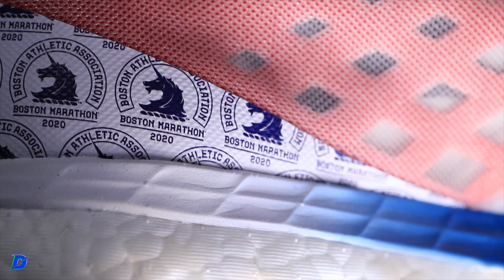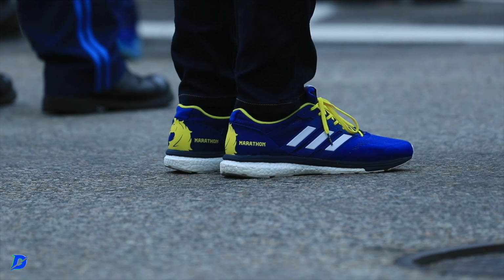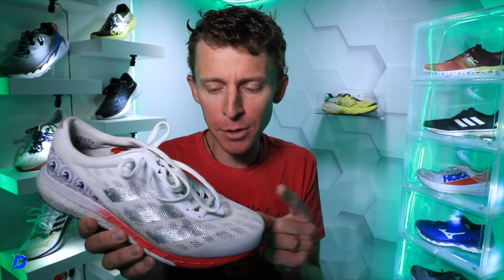So the longer I do shoe reviews, we're coming up on about 5 years of doing running shoe reviews for me. And the Boston 9, the Adidas, oh, what a beautiful shoe. It's my favorite Boston by far.